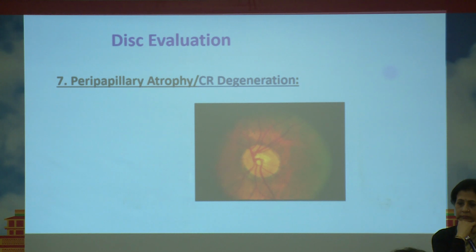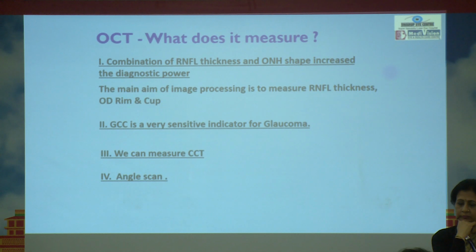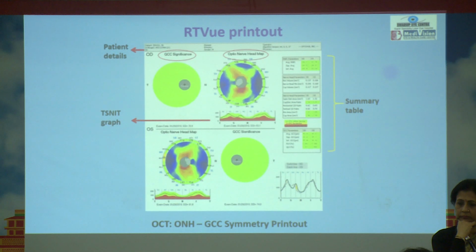So after seeing this, how do we corroborate with an OCT or RTVue printout? It is the combination of the RNFL thickness and the optic nerve head shape that increases the diagnostic power. The ganglion cell complex is also an important, significant factor in the RTVue machine. This is the normal printout. You must corroborate the patient details, the TSNIT graph, and the summary table.